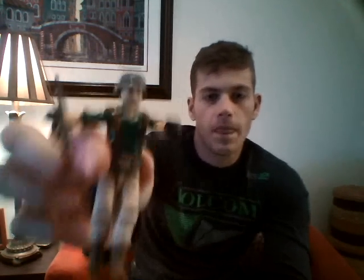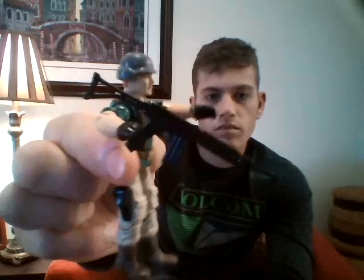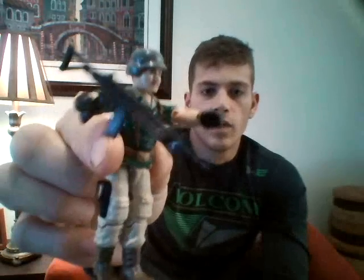And another guy from 1985, and he goes with the AWE Striker, one of my favorite vehicles in the toy line, one of my favorite ground vehicles anyways. That's him. And his helmet comes off like a lot of the Joes, and he typically goes for about $8 to $12.